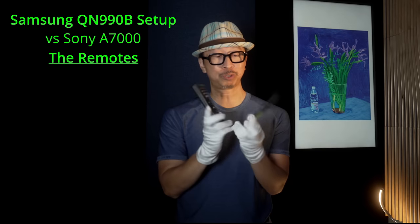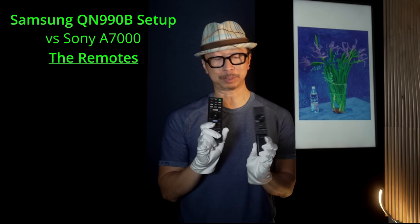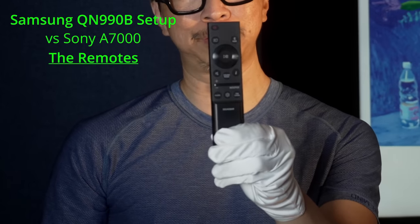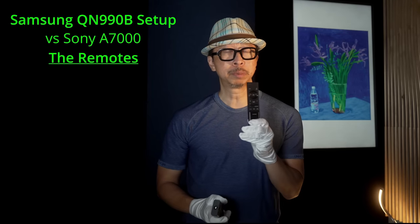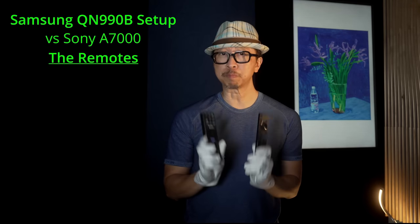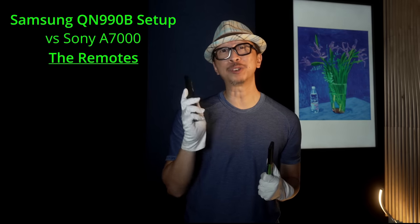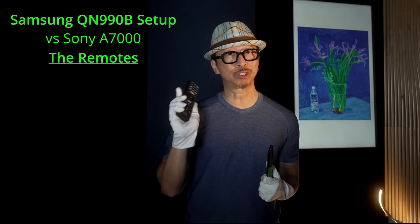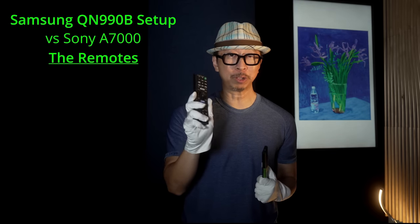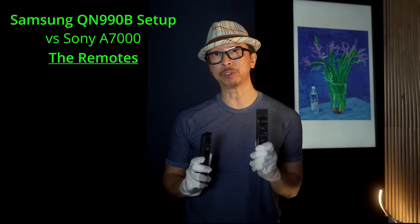Speaking of controllers, we have the two remotes. This is the Sony and this is the Samsung. The Samsung remote looks suspiciously like their TV remotes, very minimal, and it lacks some of the controls of the Sony. For me, the biggest thing lacking really is the direct control of the Sony. I can directly and quickly change the subwoofer, the bass frequency, as well as the surround speaker volume. Here, you have to go through the menus or possibly use the app to get that level of control.